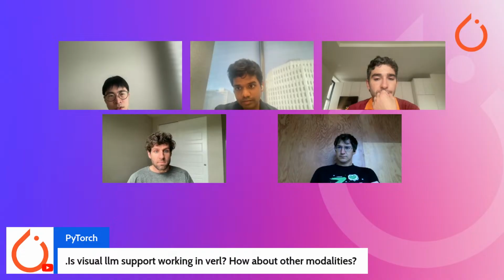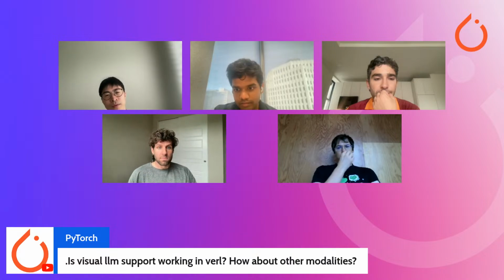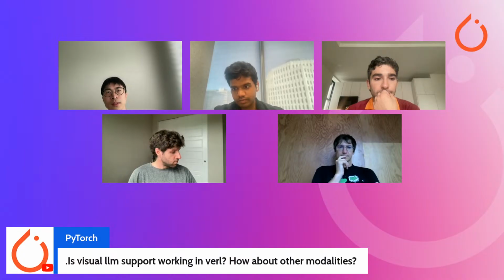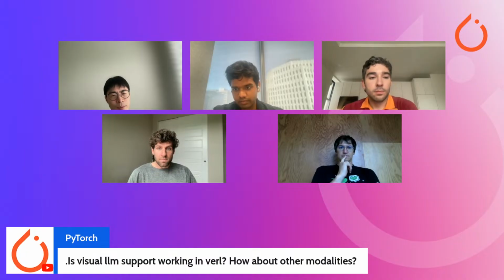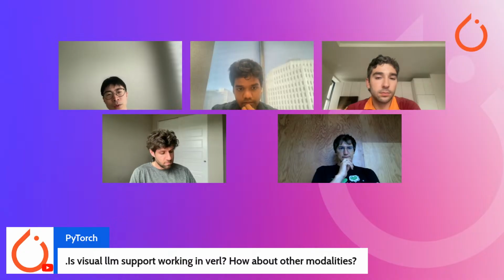I think in general we do have some framework management problem with integrating more VL based models in verl, because the way people design their VL model interface is different. For instance, Gemma 3 has a certain way of doing the image encoding. So even though they are all in the Hugging Face library, the way they organize their model and their config is a bit different.